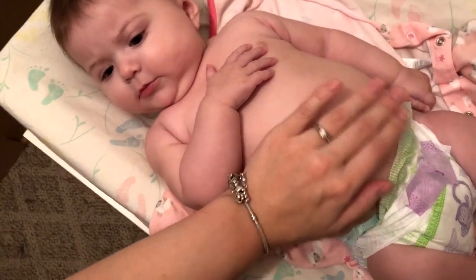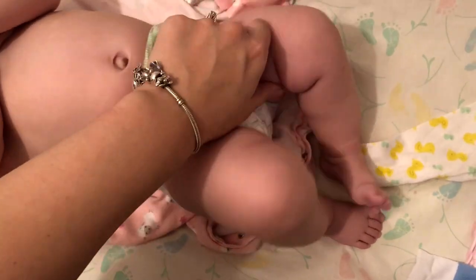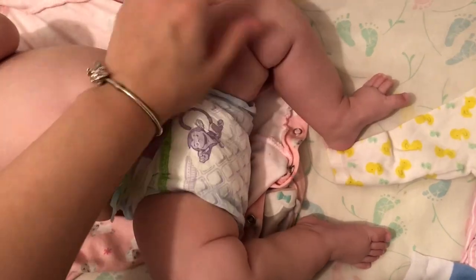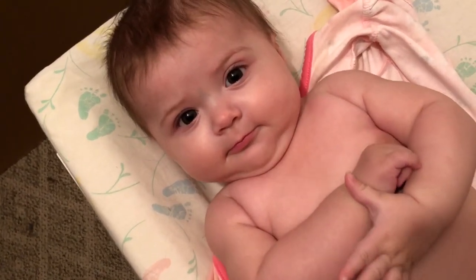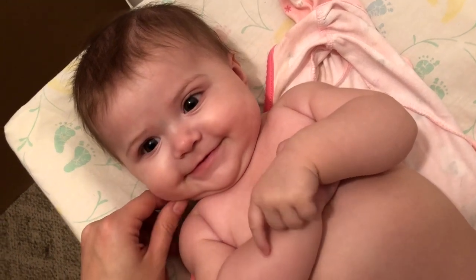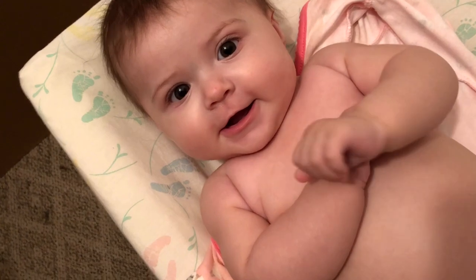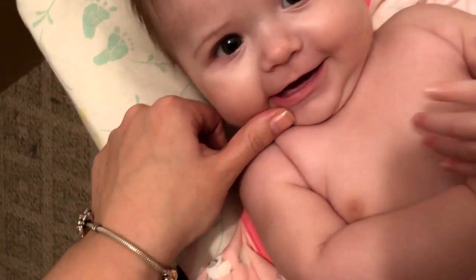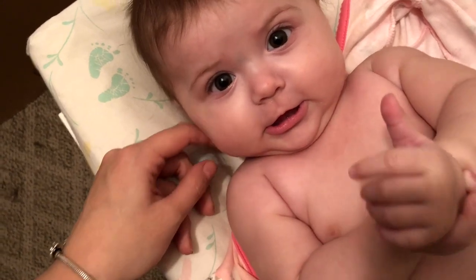And look at these little baby rolls. Are you the cutest, Zoe? Are you the cutest one of all? Yeah? She's teething. She's starting to get some teethers.